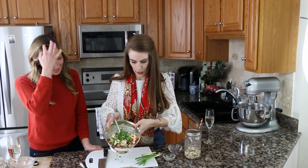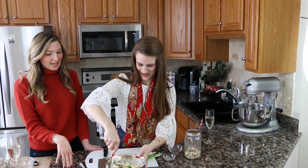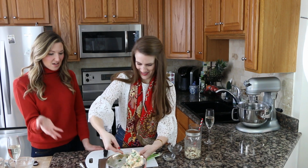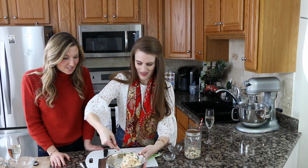This looks so good. You can see here. Wow. And honestly, it looked like so much mayonnaise in the beginning, but now that it's all mixed with all of the other ingredients, it's really pretty thick. I think you guys can see that. It looks delicious.